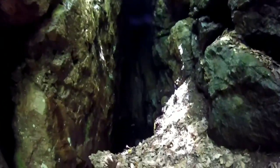This is another iron mine. This one is cut underground. The miners would follow the veins of ore wherever it would take them.